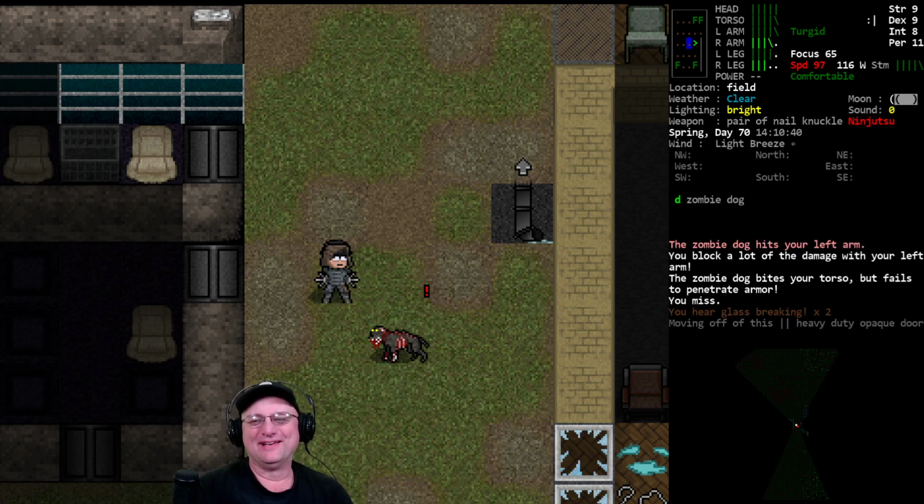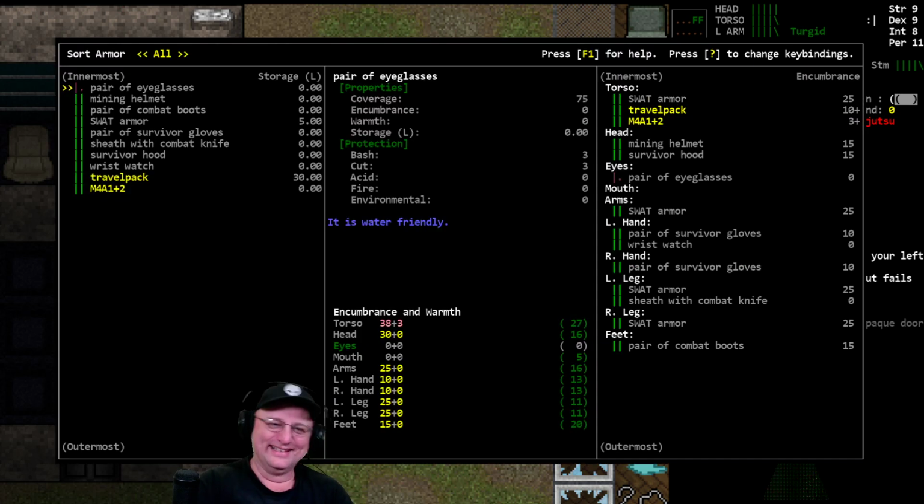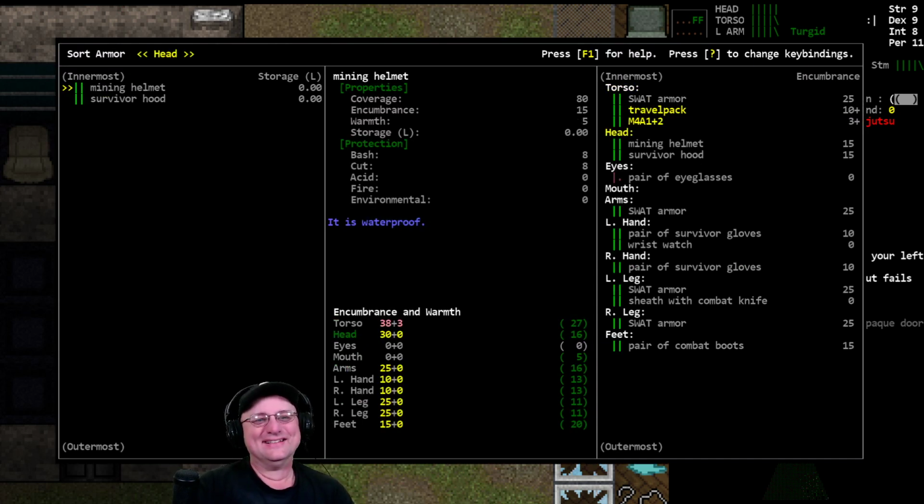He got through my arm. That's the 5% chance. Come on. Oh, man. The SWAT armor is on my arm. 95% coverage rate for that protection. So that's twice now, and not very many hits where we have failed a 5% chance to take damage.